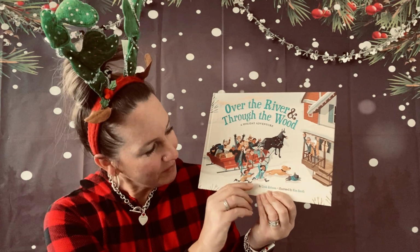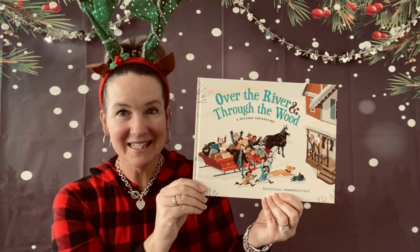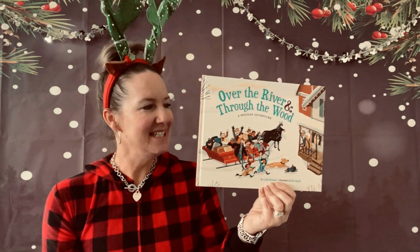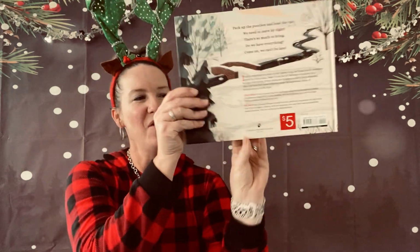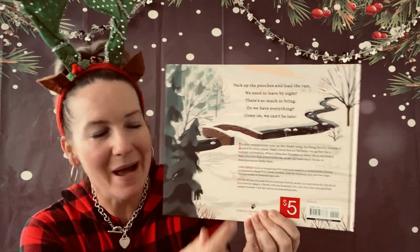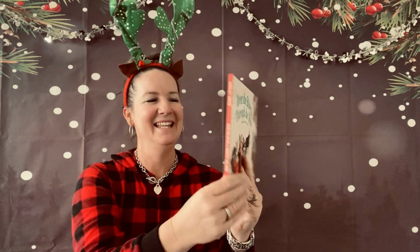Linda is the author, and illustrated by Kim Smith. So Kim Smith draws the pictures and does the illustrations. And on the back of this story, it also tells you a little bit about the author and the illustrator as well. Okay, what's this? It's the spine. There we go.